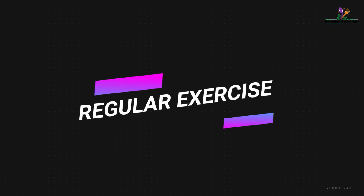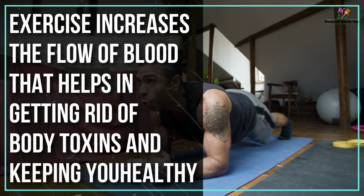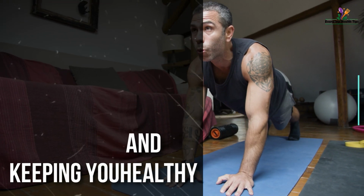Number 3. Regular exercise is the next thing on the cards. Exercise increases the flow of blood that helps in getting rid of body toxins and keeping you healthy.